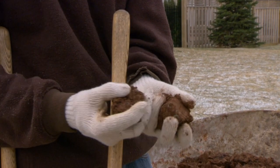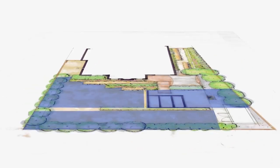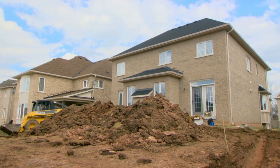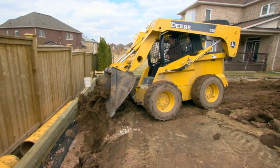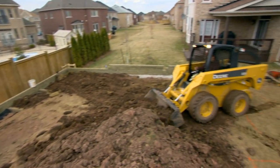Who's got two thumbs and likes digging in clay? This guy. Digging here is horrendous. It's horrible, horrible digging. With the design that we proposed, we've leveled off all this hill because it's useless right now. To get the grades we're after, we'll cut away from the high spot near the house and push it to the back and corners.